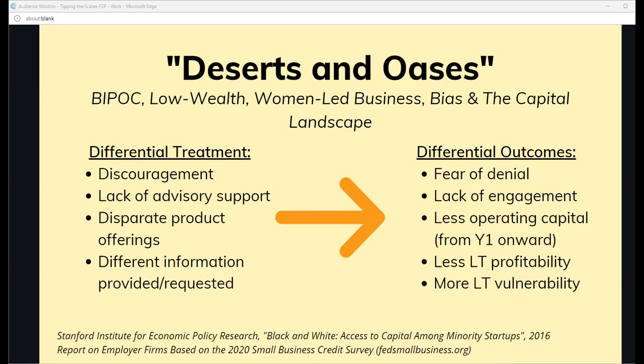And just as a little sidebar, this even extends to online lending platforms where you might think that some of the implicit bias factors would be diminished, but these outcomes show that that's actually not the case, oftentimes. But pertinent to this slide, there's a little bit of cause and effect here. That's what an arrow is good for. Just stating that differential treatment tends to lead to differential outcomes, right? You get out what you put in.